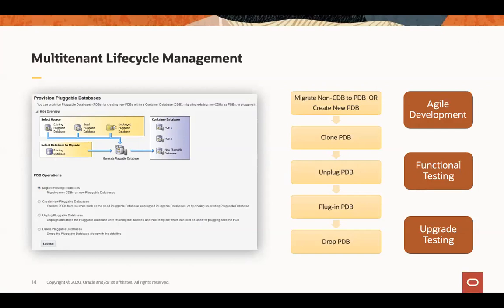And then you have the unplug and plug of the PDBs, wherein you can move your PDB from one container to another container. And finally, the drop of the PDBs, which is a typical use case to start a new development cycle in the agile model.